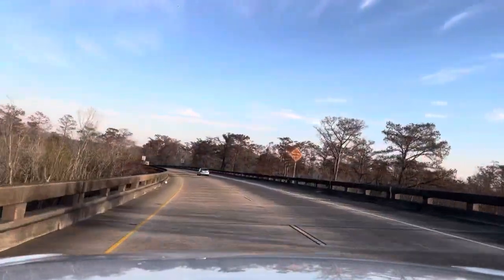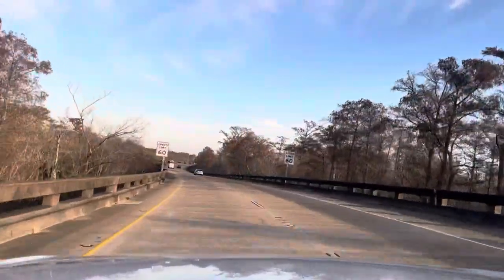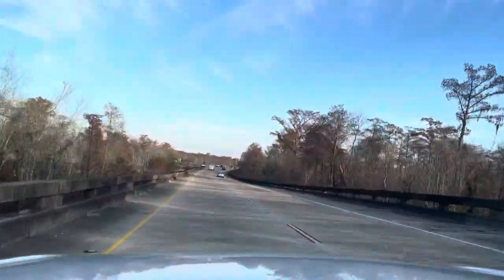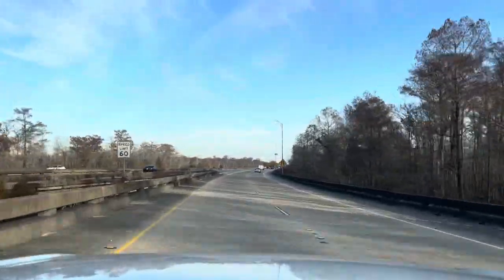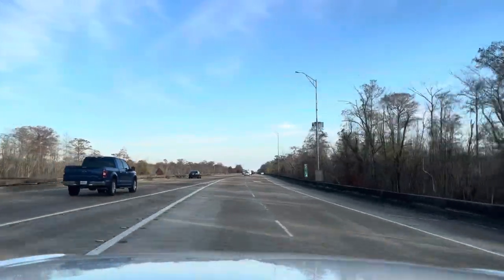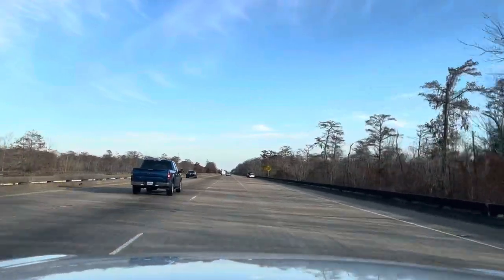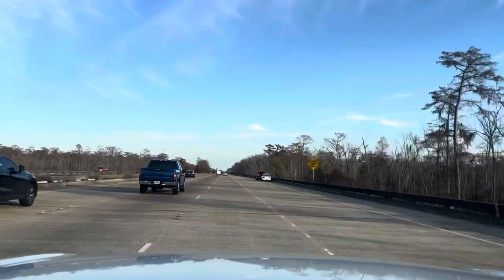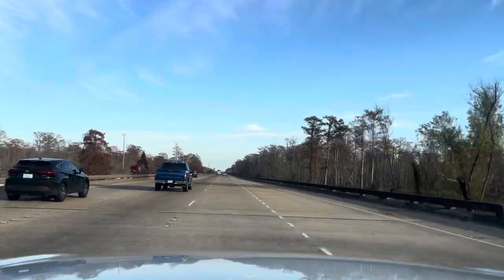So I guess that'll be it. I'll go until we are done with this, but I've officially just crossed the longest and second longest bridges in the United States. If they were to have considered this bridge and the one I just crossed the same length, then this would be the world's longest. So I guess that'll be it.